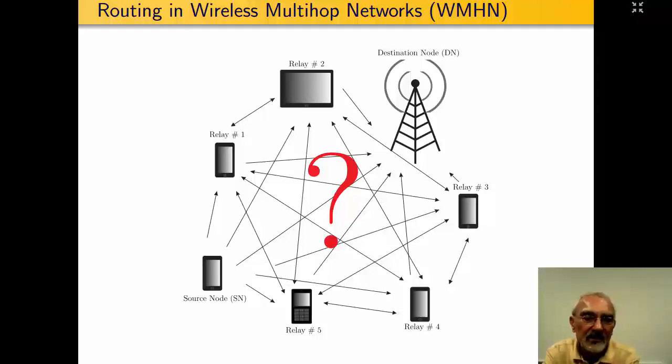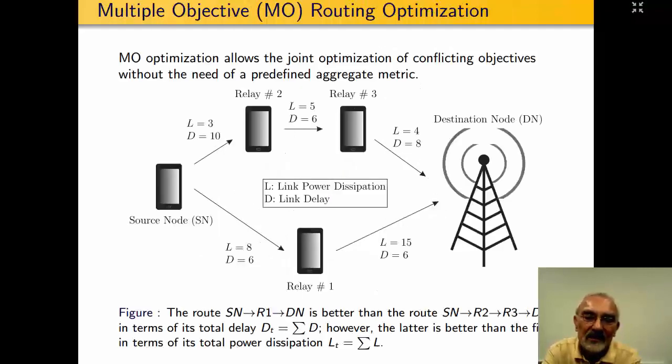Of course, as the number of nodes is increased, the potential routes also proliferate, and so this leads to the classic traveling salesman problem, but of course the complexity of finding the optimum route is increasing exponentially. And so in this context, a number of different performance criteria have to be taken into account.